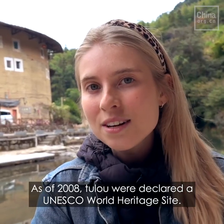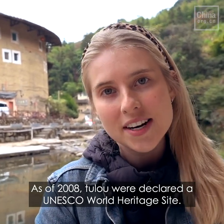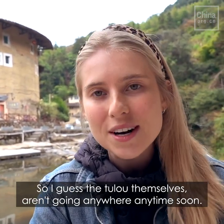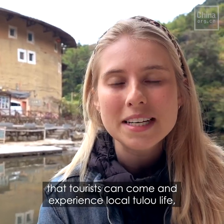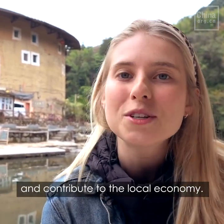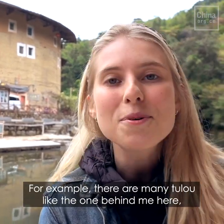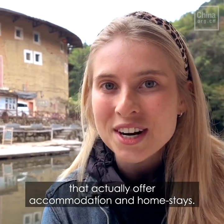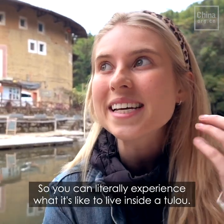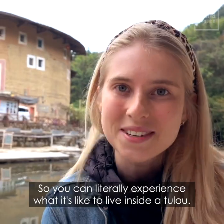As of 2008, Tulou were declared a UNESCO World Heritage Site, so I guess the Tulou themselves aren't going anywhere anytime soon. For now, there are many ways that tourists can come and experience local Tulou life and contribute to the local economy. For example, there are many Tulou, like the one behind me here, that actually offer accommodation and homestays, so you can literally experience what it's like to live inside a Tulou.